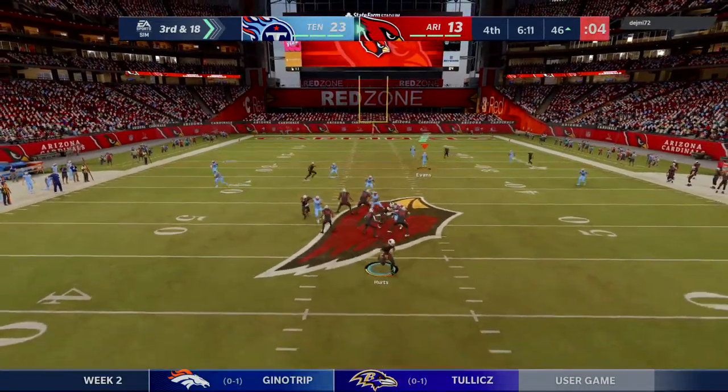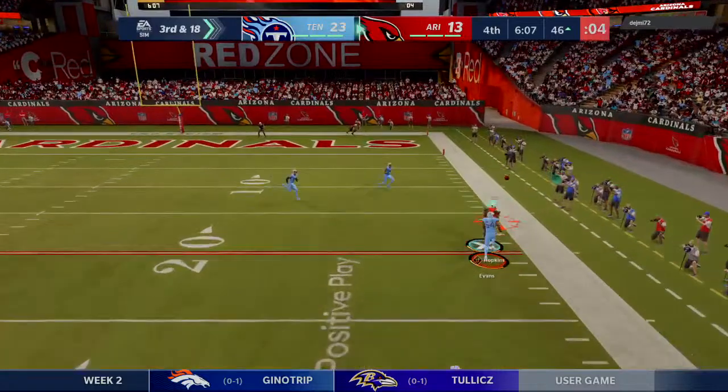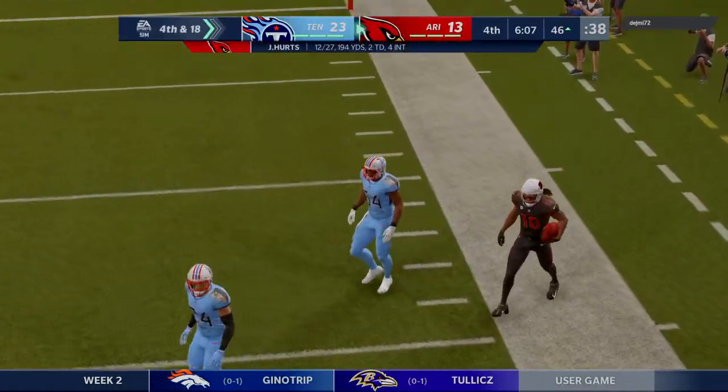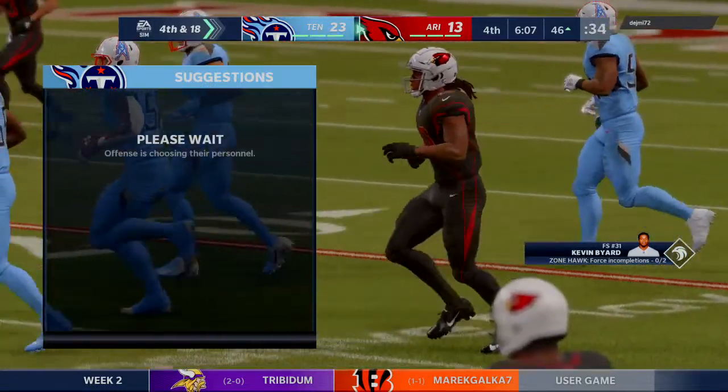From the shotgun, he'll look to throw. Eluding the pressure right. And he's caught on the sideline, but he's not going to have a first down. They say he was out of bounds. So a big call there. That brings up fourth.